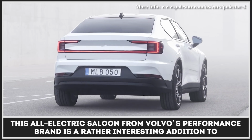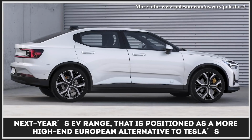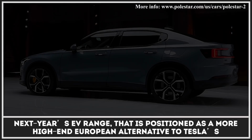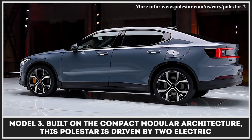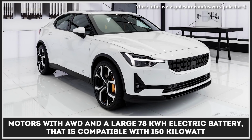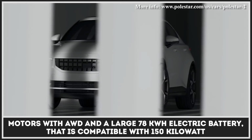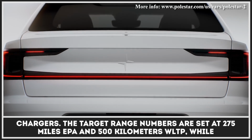This all-electric liftback from Volvo's performance brand is a rather interesting addition to next year's EV range that is positioned as a more high-end European alternative to Tesla's Model 3. Built on the compact modular architecture, this Polestar is driven by 2 electric motors with all-wheel drive and a large 78 kilowatt-hour electric battery that is compatible with 150 kilowatt chargers.